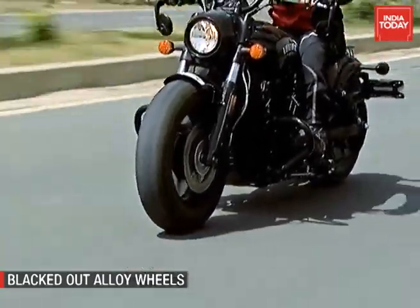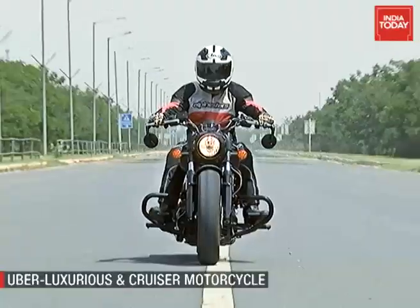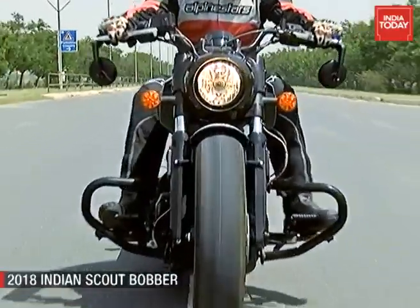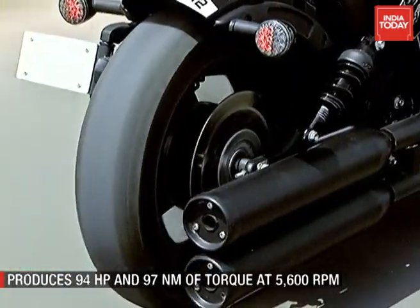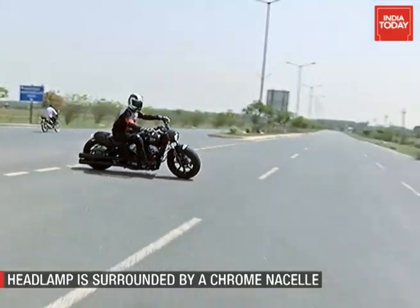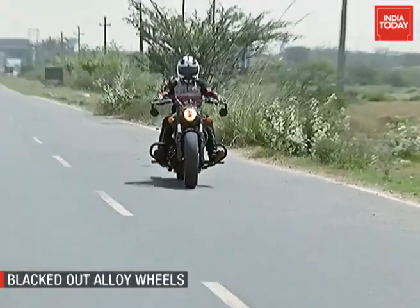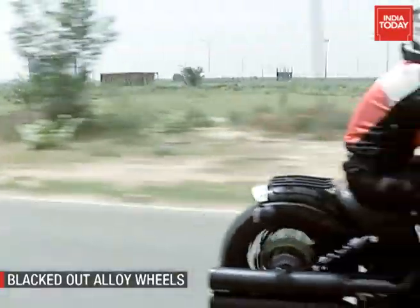When the going gets slower, the same torque helps the engine use a higher gear and cruise along without stressing the engine. The fatter tires make the Scout Bobber a tad lazy turning into corners, but it has no issues holding its line through one.